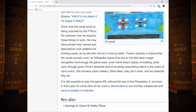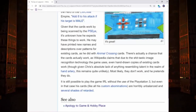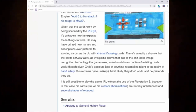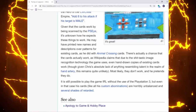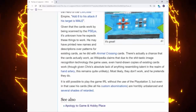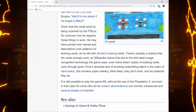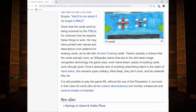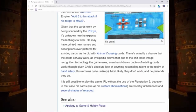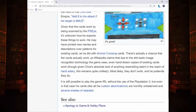There's actually a chance that the cards could actually have worked. How? Wikipedia claims that due to the shit-tastic image recognition technology the game uses, even hand-drawn copies of existing cards work. Wow, that's fucking terrible. I knew this technology would be shit because it's early 2000s scanner technology, but that's even worse than I could have guessed.